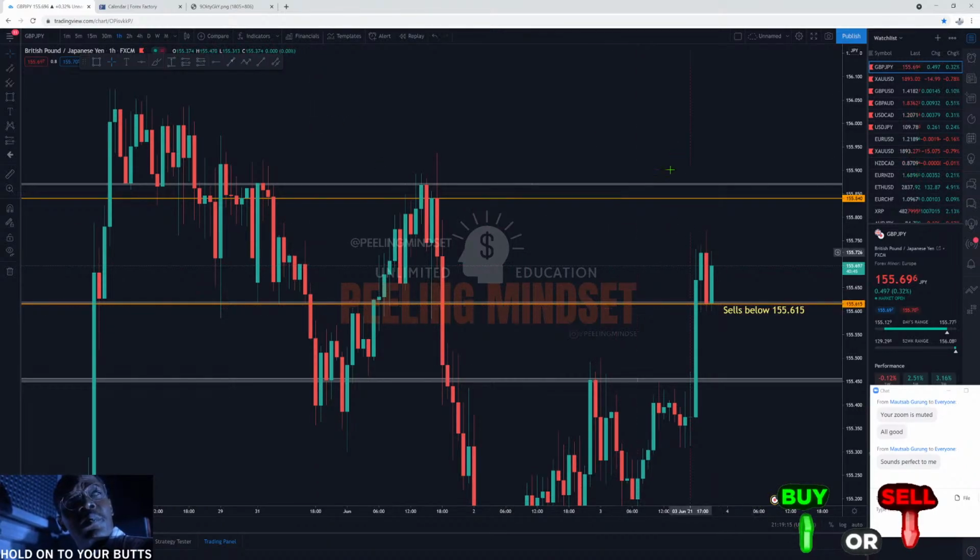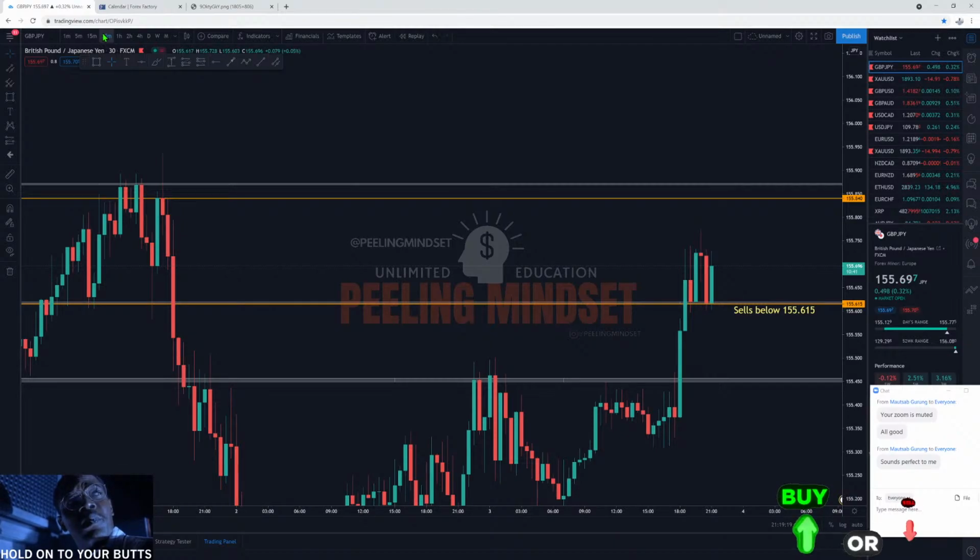For the price to move further up, I would at least need an hourly support, or at least a 30-minute support to start with. So I will see.